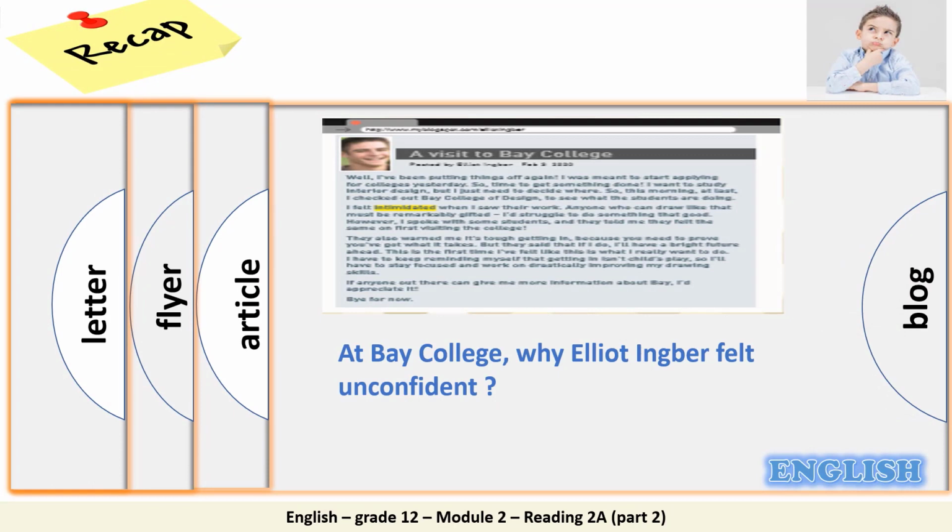As you remember, Text A is a blog in which Elliot Ingber posted some of his personal experiences about study choices. When Elliot visited Bay College of Design, he felt unconfident. Why? Good. When he saw the awesome and fabulous work of Bay College students, he thought it would be difficult for him to do something that good.